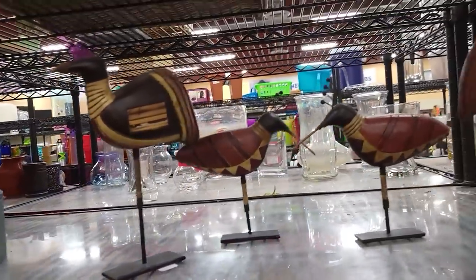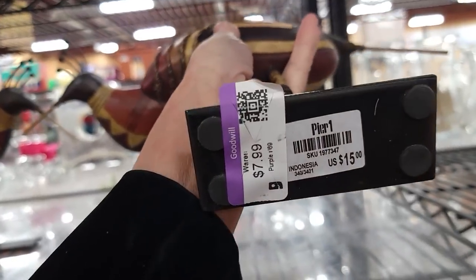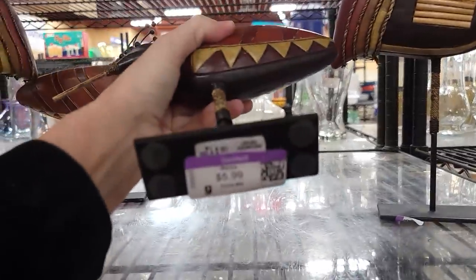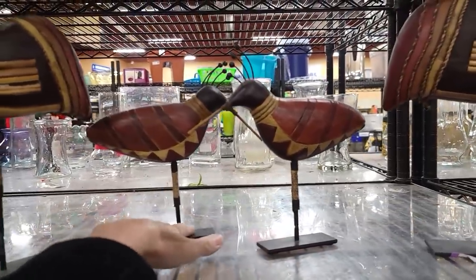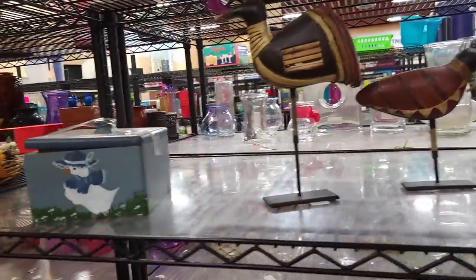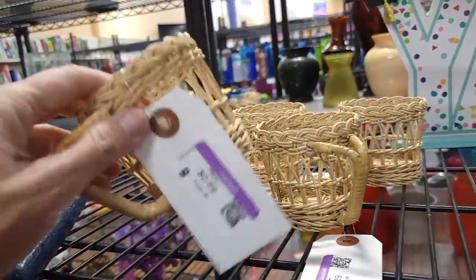Oh my. Look at these fancy birds. Little fancy African birds from Pier 1. Oh, they were $15. Now they're $7.99. Not sure those are going to bring that money, but I get how they priced it. They priced half of what the retail was. But I think we're going to leave those until maybe if we come back here Wednesday and they're 40% off, I would go for that.